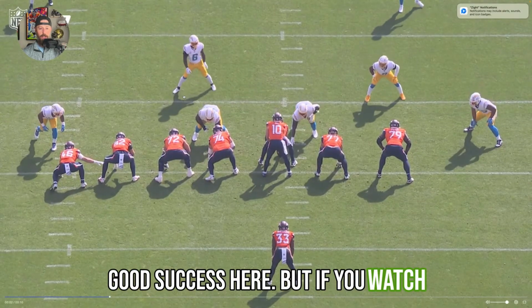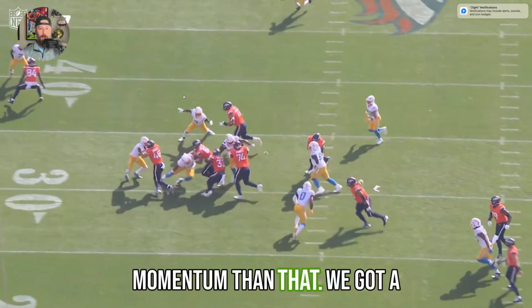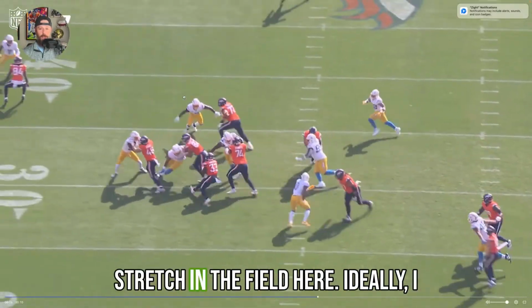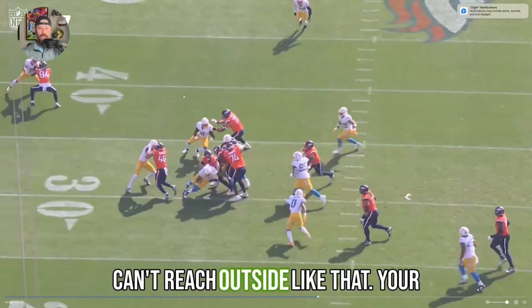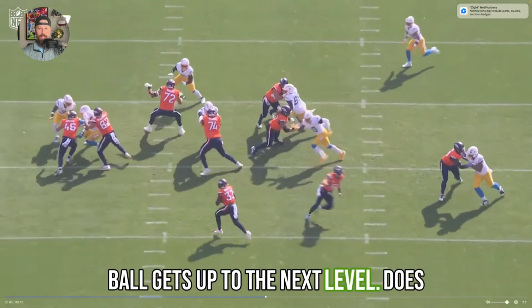But if you watch 82, 46, man, we got to get better momentum than that. We got to stretch the field. I do like Ben Powers stretching the field here. Ideally, I would like to see his hat a little bit further outside so that his guy can't reach outside like that. Garrett Bowles gets up to the next level.